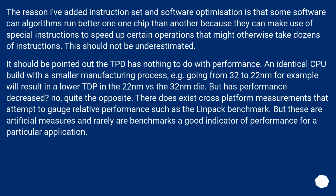There do exist cross-platform measurements that attempt to gauge relative performance, such as the Linpack benchmark. But these are artificial measures, and rarely are benchmarks a good indicator of performance for a particular application.